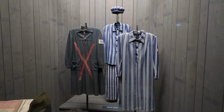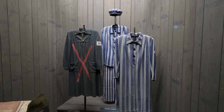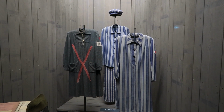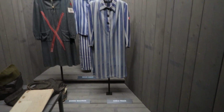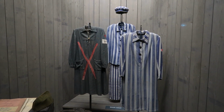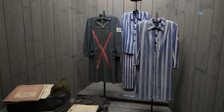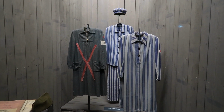So these are uniforms from the Holocaust concentration camps. All three wearers of these uniforms survived, liberated by, well, just how far we don't know. It doesn't say who liberated him, but he was liberated. And the gentleman at the back, Roger, he was liberated by the Americans. Janine, she was liberated by a French resistance movement, a group, a charity, who still exists today.